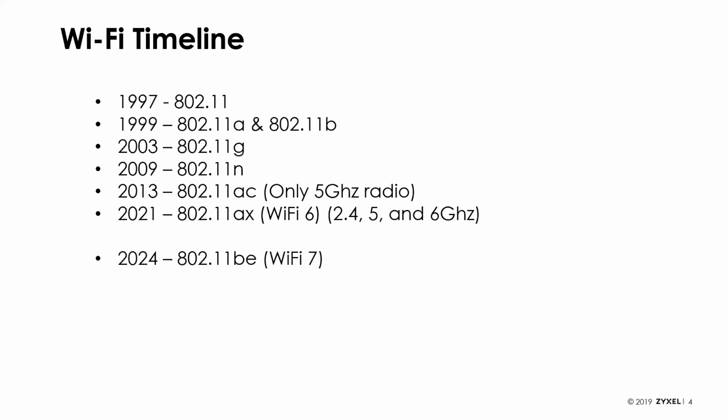And it is something that Zyxel actually made. We used to sell 802.11 PCMCIA cards to add Wi-Fi to your existing laptop back then, predating 11a and b. And we've been doing Wi-Fi ever since.